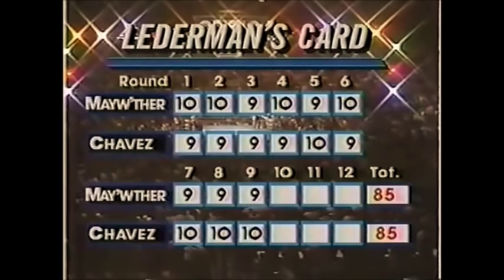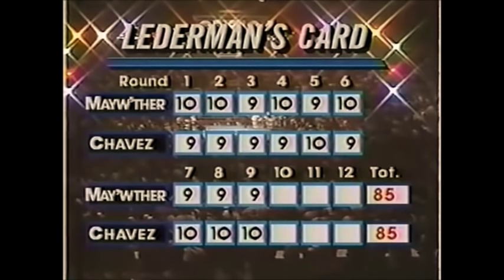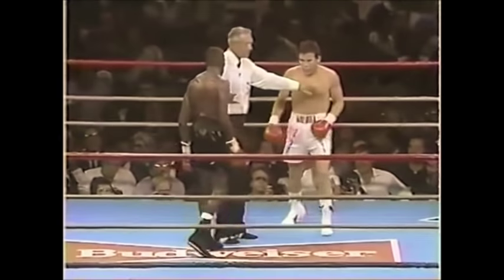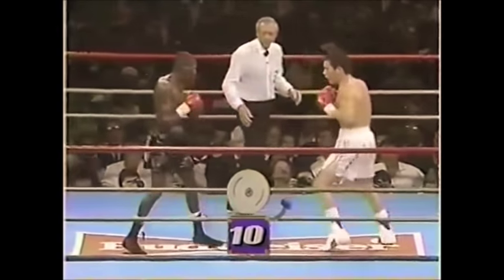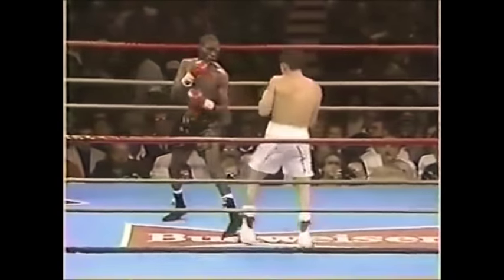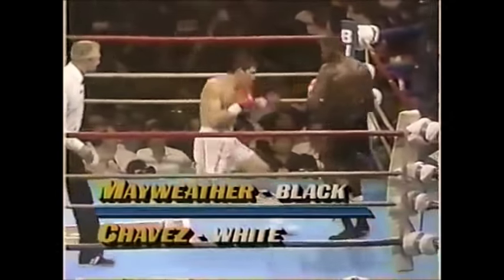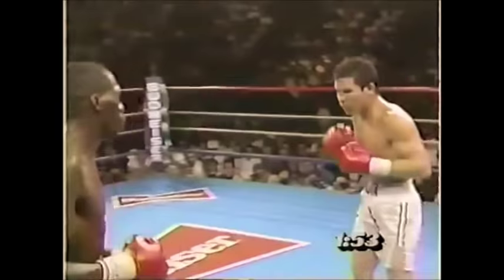Six, 4-4-1 even, 85-85. I think Julio Cesar Chavez has taken the fight away from Roger Mayweather in rounds 7, 8, and 9. He's going to have a very difficult time getting the decision because of Chavez's activity, because he's always moving forward and making the fight in a close fight.